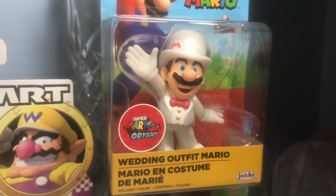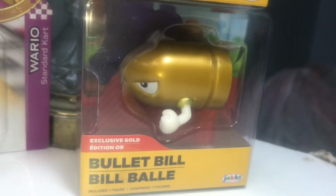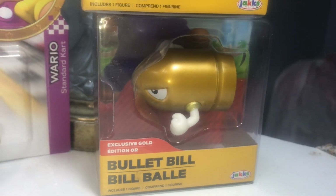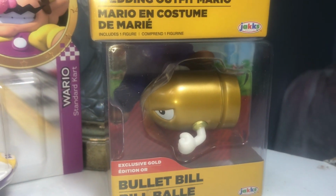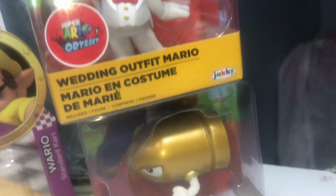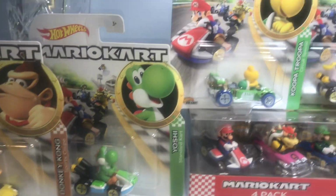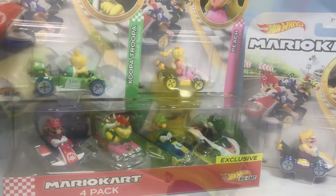We also picked up a wedding outfit Mario from Jax, and a golden exclusive Bullet Bill from Walgreens as well. Probably going to be keeping those in the package for right now. But we're definitely going to take the Mario Karts out of the packaging here, man. So, all right, let's take these out and get a closer look at them.